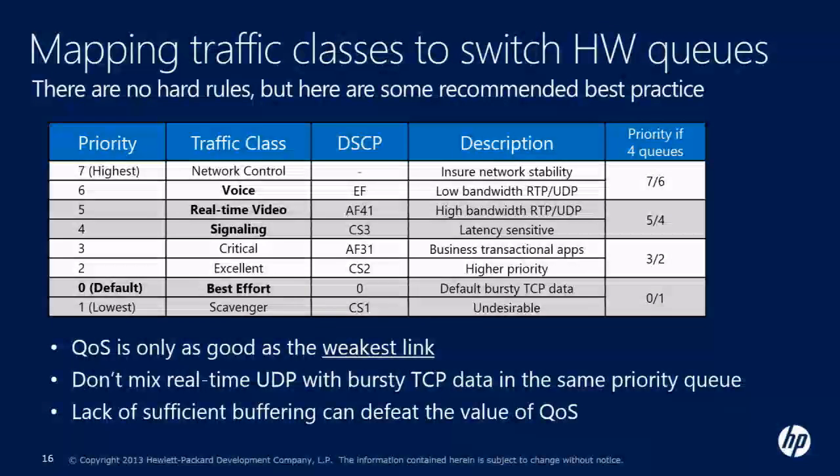So there is no right or wrong answer with QoS. Customers often have their own preferred mechanism, but what we've done is created some guidelines, some recommended best practices, which is a good starting point to look at. Voice should be the highest priority, and there's both layer 2 and layer 3. Layer 3 is the one I recommend using from a UC standpoint, which is what's inside the IP header field. And these are the values in here.